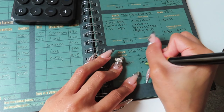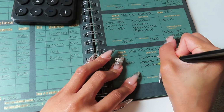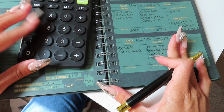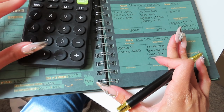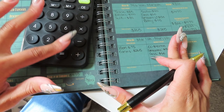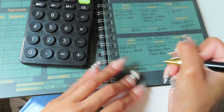And then we also have gas again. And once again, guys, everybody's expenses are going to look different. You may not pay that much per week, but that's what she pays, so that's what we're doing here. So we have $75 for the loan plus the $265 for the car insurance is going to be $340.